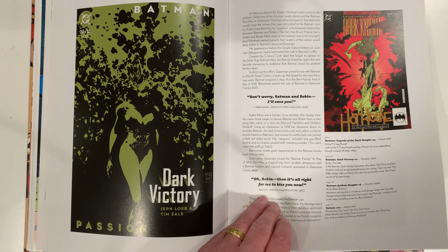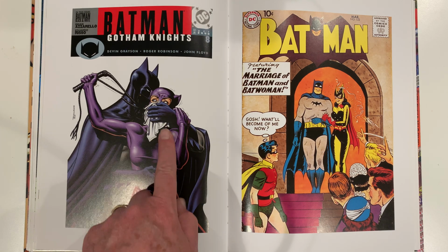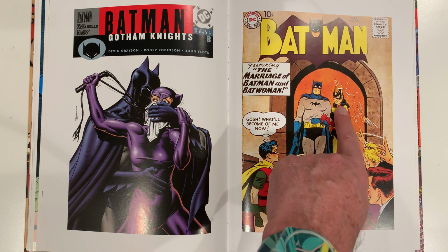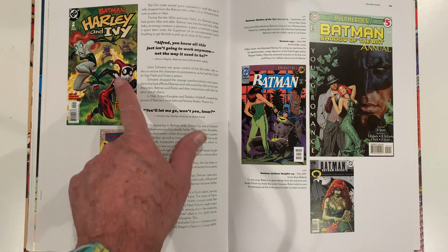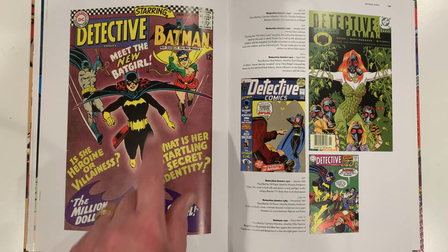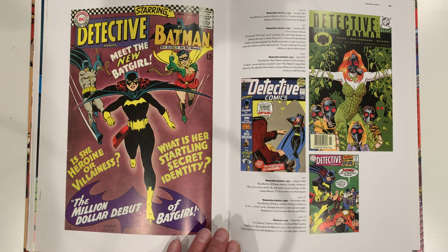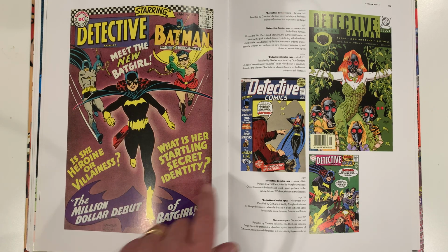Poison Ivy and Dark Victory. This looks like Brian Bolland, yeah. I remember this. I have action figures of her. There's my girl. Yeah, I have this in a safe deposit box. That is one of the greatest. Carmine Infantino and is it Anderson? Yeah. Infantino and Anderson, they could do no wrong in my book.